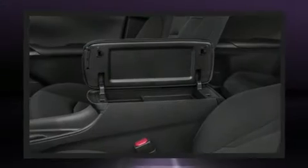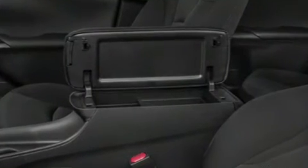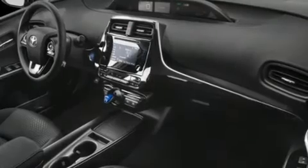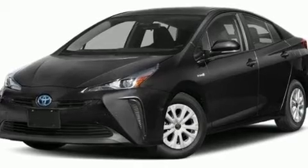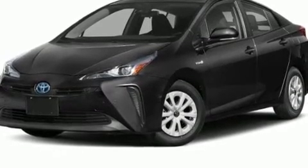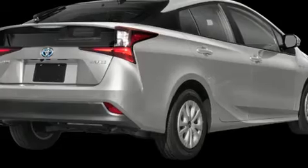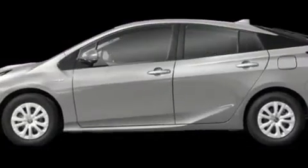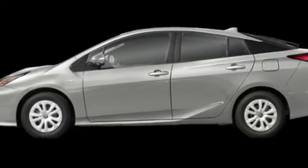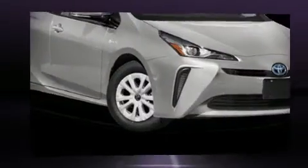Toyota ensures the safety and security of its passengers with equipment such as head curtain airbags, front and side impact airbags, traction control, brake assist, a panic alarm, and 4-wheel disc brakes with ABS. Adaptive Cruise Control maintains a preset distance behind the car ahead of you, simplifying highway driving and enhancing safety.